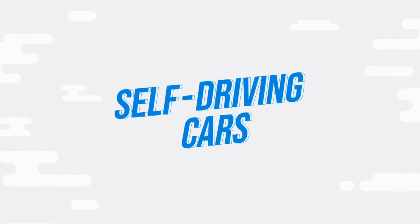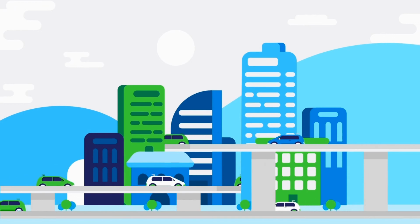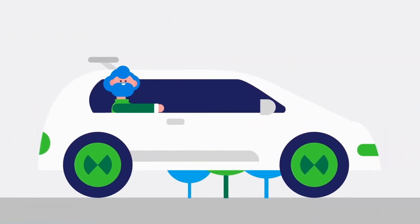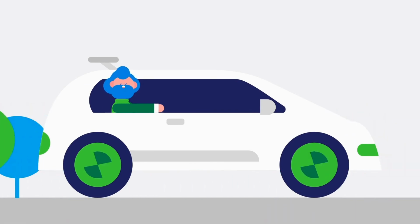As self-driving cars grow towards becoming a more realistic mode of transportation, there are a lot of exciting new possibilities they can bring. However, they may also come with a few downsides as well. Let's take a look at some of the different pros and cons.